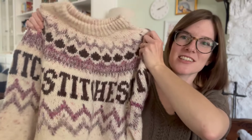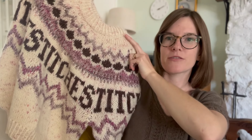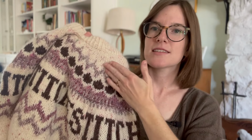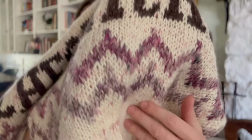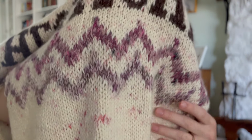I started and finished this in February. I love the colors. I kind of went for a low contrast colorwork look. You can see the zigzags. The brown and the white is obviously high contrast, but between these two colors, there's not a huge difference. This one is pinker and this one is more purple, but I actually really like that and I was curious to see what it would be like.